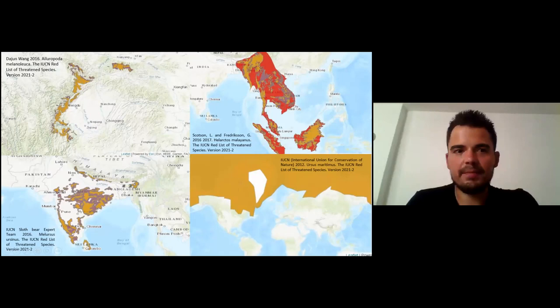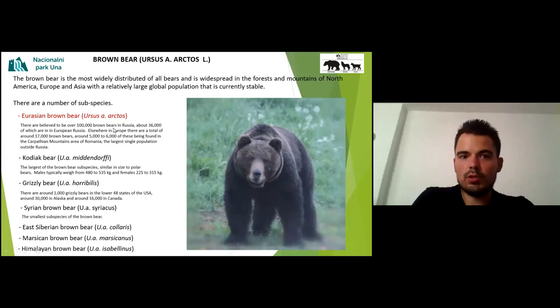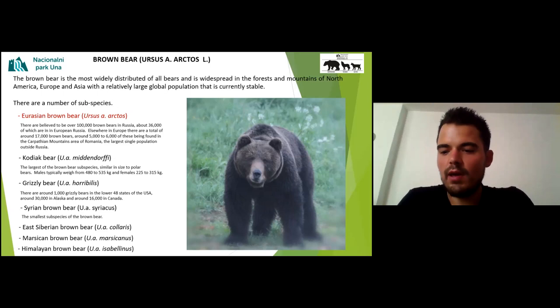As I said, the brown bear is the most widely distributed of all bears, and it's widespread in the forests and mountains of North America, Europe, and Asia. It has a number of subspecies. In the Balkans, there is the Eurasian brown bear, subspecies Ursus arctos arctos. Except the Eurasian brown bear, we have the Kodiak bear, the largest of the brown bear subspecies, and the famous grizzly bear, which is native to the United States. And if you didn't know, the smallest subspecies of the brown bear is the Syrian brown bear, which has whitish fur, not brown like this one, and is native to Turkey, Afghanistan, and Azerbaijan, and maybe Georgia.